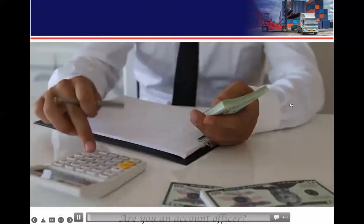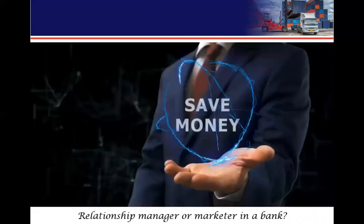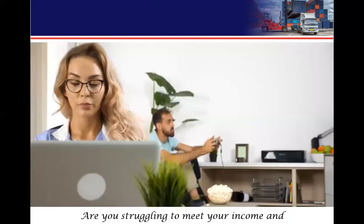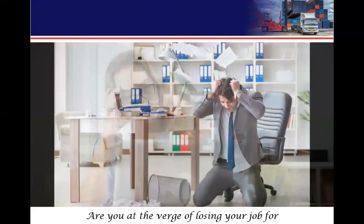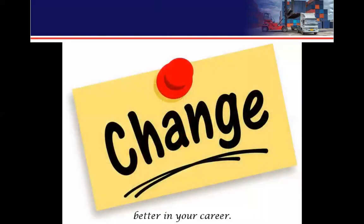Are you an account officer, relationship manager, or marketer in a bank? Are you struggling to meet your income and deposit targets? Are you on the verge of losing your job for non-performance? Do you desire a change for the better in your career?